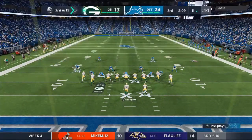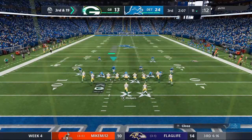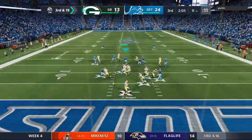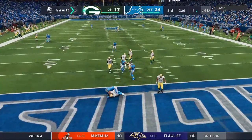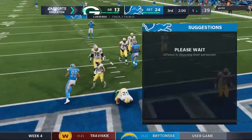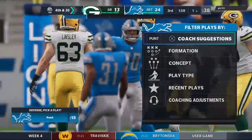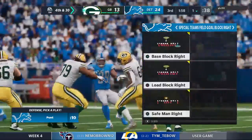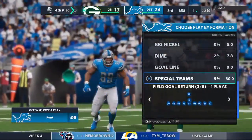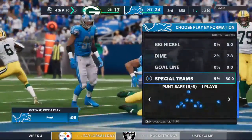Yeah, what's perfectly called for a defense to attack a screen? Typically a blitz, and even though people think that the screen operates against the blitz, if you have the blitz called and you still cover the screen, that allows your blitzers to get there. Julian Okwara providing a little deja vu, back-to-back sacks, and now they're staring at a 4th and long.